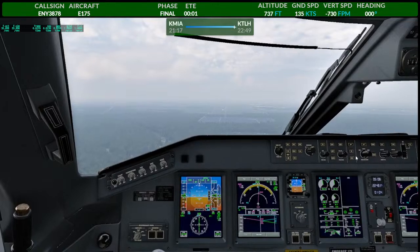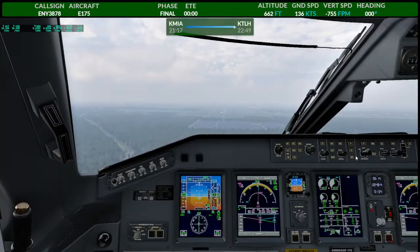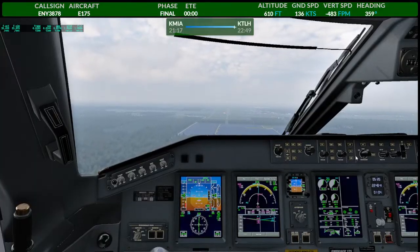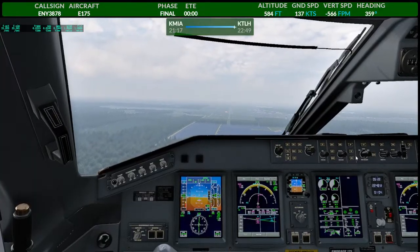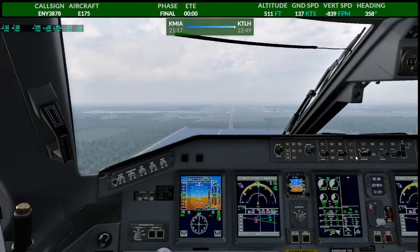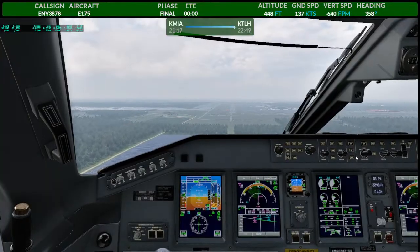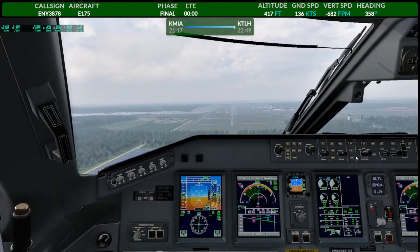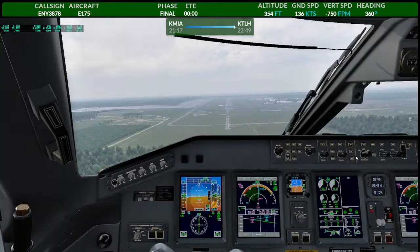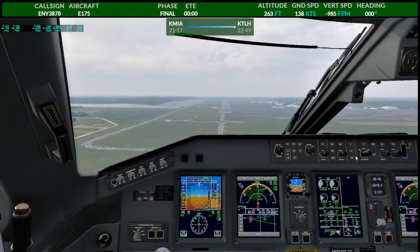Looking pretty good so far. A little crosswind, but looking pretty good. 500 and stable. Taking the throttles. Alright, we're slowing down here. We have a great speed. Like we said, we have a little bit of crosswind. Approaching the minimum. Minimum. We're landing here.